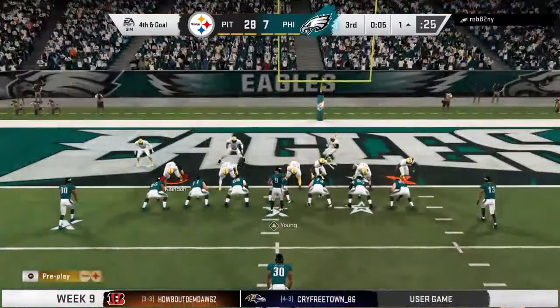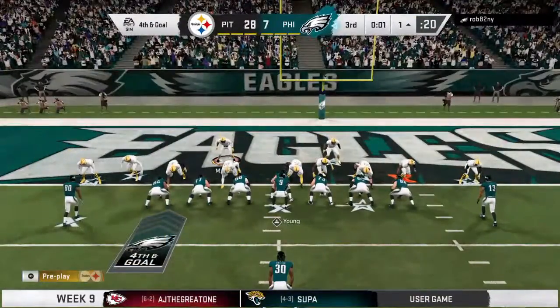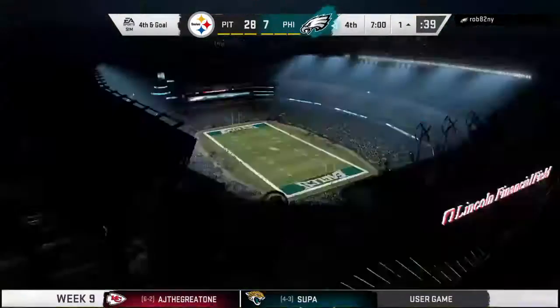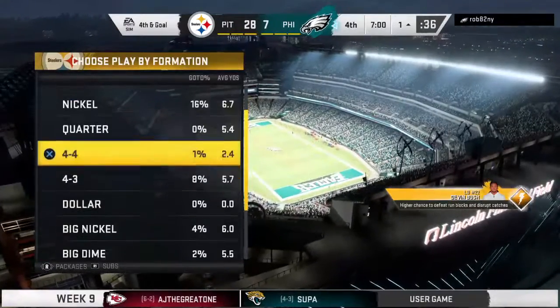And this should be the final play before the quarter ends. One quarter remains here on a Sunday night. We'll return with more after this.